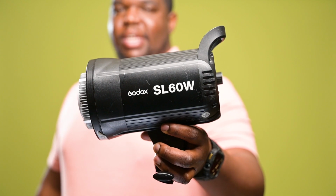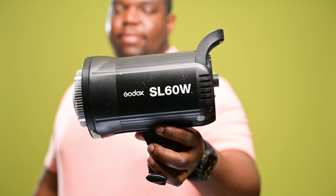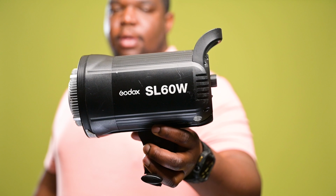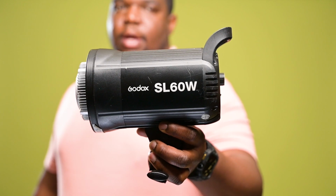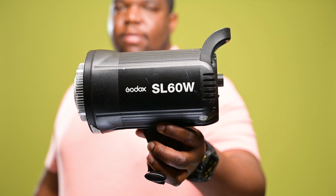First up, we have continuous light. This brand is Godox. It's the SL60W. I've had it for a few years, old faithful, but there are plenty of brands out there at different price points and at different outputs that will get you plenty of light.